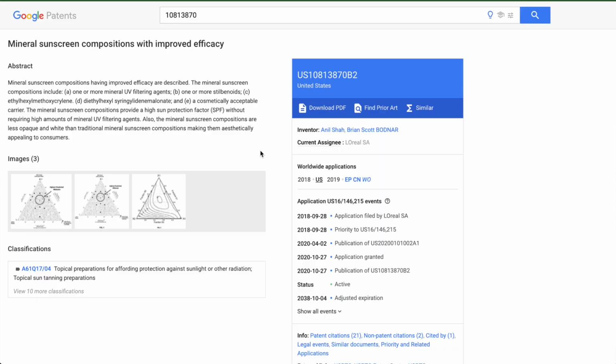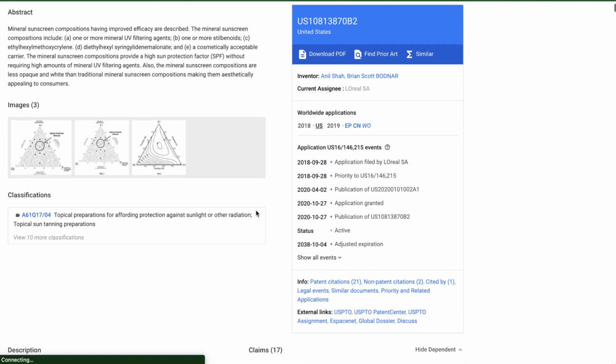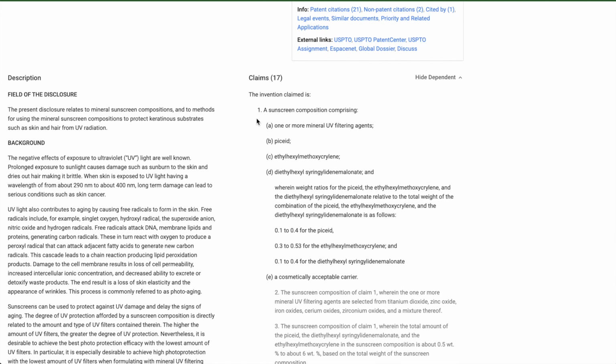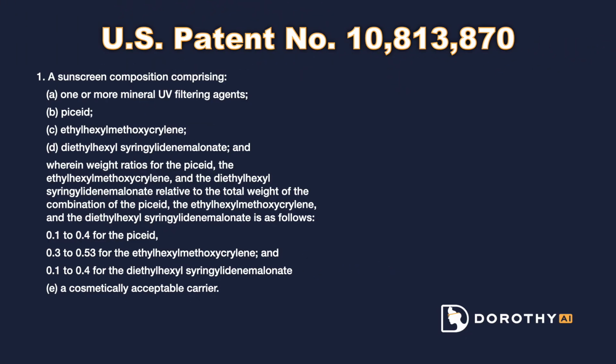It's summertime here in Pittsburgh, so we're going to focus our searches on a particular formulation of sunscreen based on US patent number 10813-870. We use the composition of Claim 1 as the product in our query. Claim 1 is relatively straightforward, describing a sunscreen comprising a UV filtering agent, pie seed, two additional organic components that are present in the formulation at particular ratios, and a cosmetically acceptable carrier.